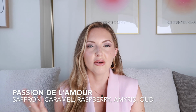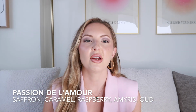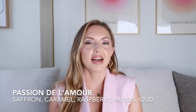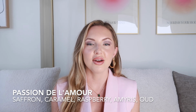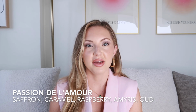The raspberry, almost like a raspberry jam. It's not gonna be like a fresh, crisp raspberry. It's very thick and juicy. Oh my god, I've never smelled anything like this, and I'm in love with it. And I don't do oud fragrances usually. It kind of scares me away, but do not be afraid of the oud note in here because it is so smooth. This is definitely on my wish list because wow, it's very sexy.